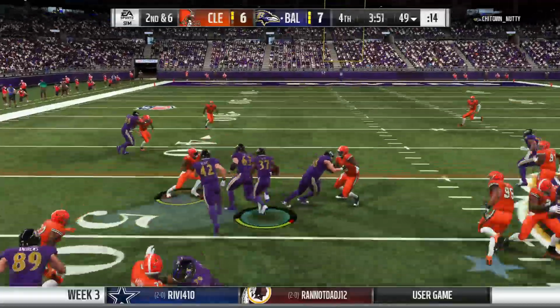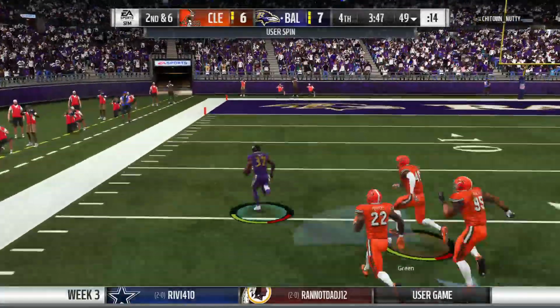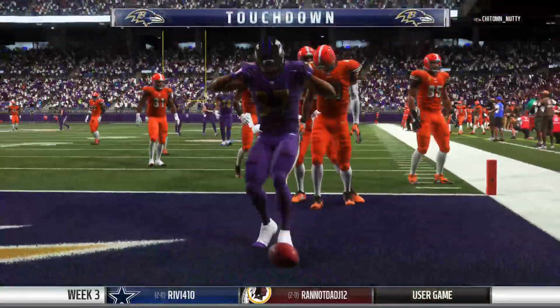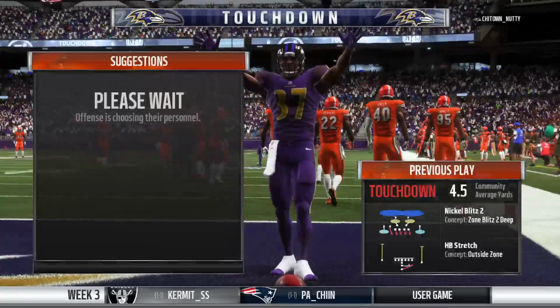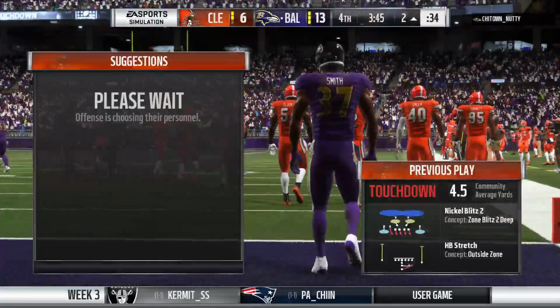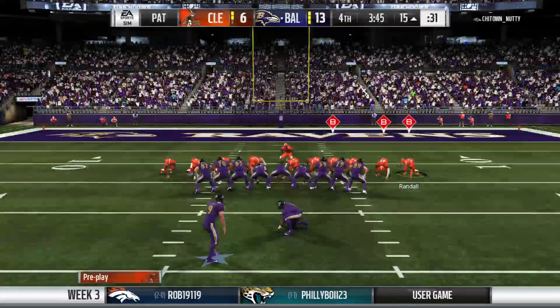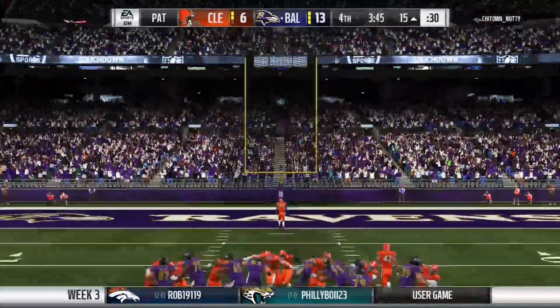A handoff to Smith. Finding room inside the 40. 20, 10, and all the way in for a Ravens touchdown. Smith, his second touchdown of the night, and the Ravens will add on to their lead. And he certainly played a pivotal role with those 2 TDs and why they're up on the scoreboard right now.